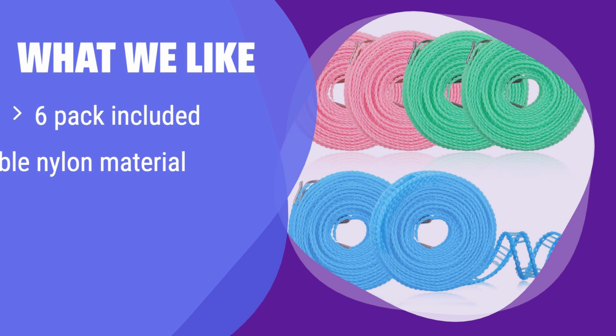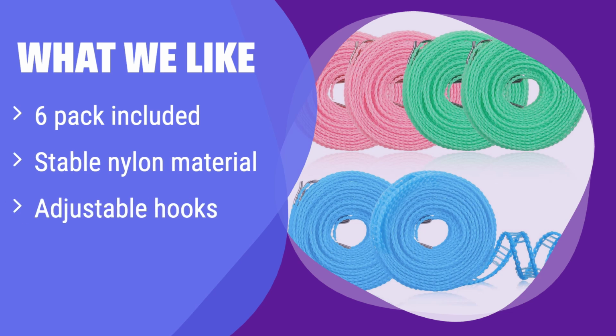What we like? You get a generous 6-pack of these stable nylon clotheslines, perfect for ample drying space. If you need a reliable and long-lasting solution for drying clothes indoors or outdoors, especially for home or camping, this is a fantastic value. The adjustable hooks make installation a breeze.